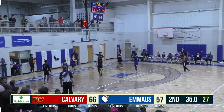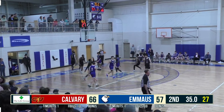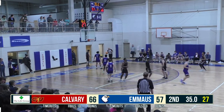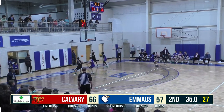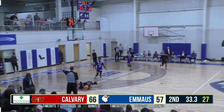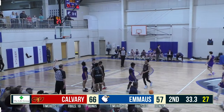Ball goes out of bounds. It'll stay Calvary basketball. .35 on the game, 27 on the shot clock. Reach in foul by Casey. It'll be two free throws for Calvary.